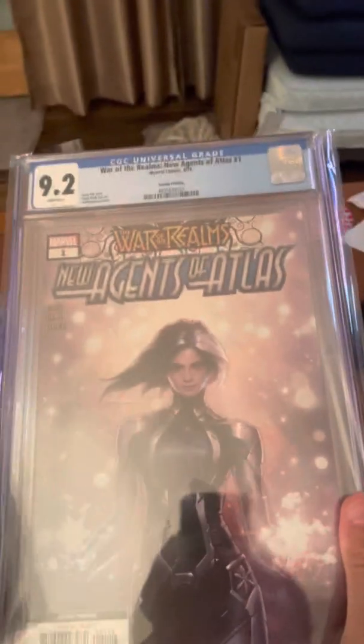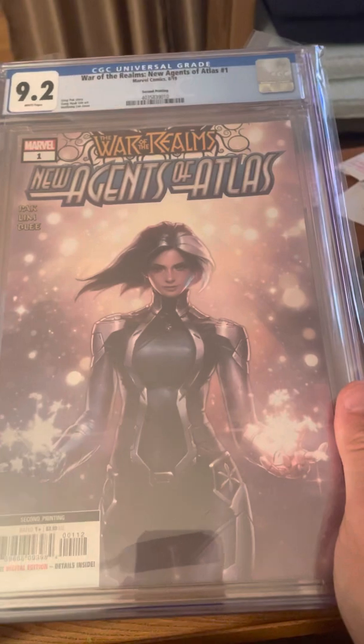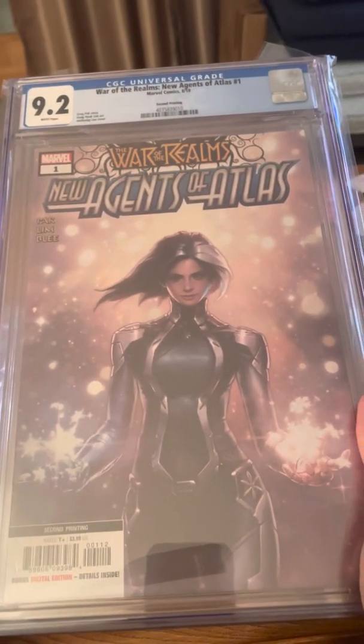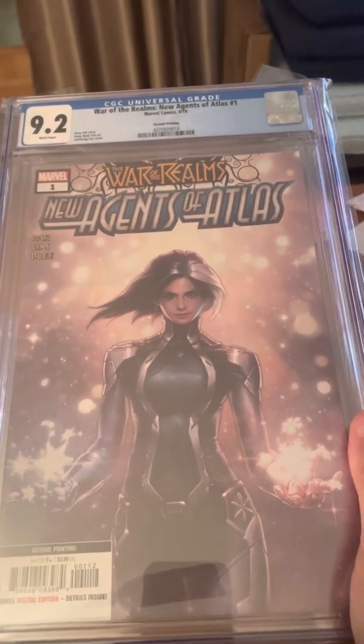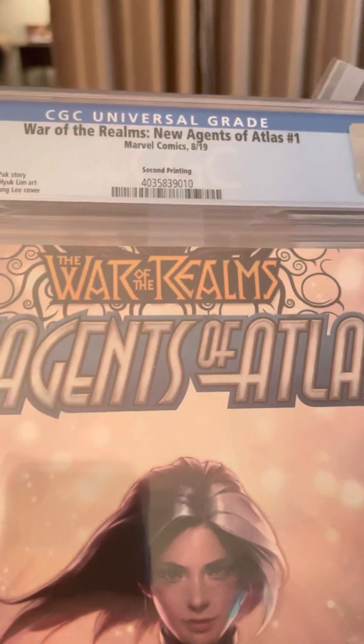Now, 9.2 is just stupid. Just anytime you go from 9s, they're all mint or near mint condition. So what's the difference? Number 1, War of the Realms, New Agents of Atlas. And this was a second printing that came out in August 2019.